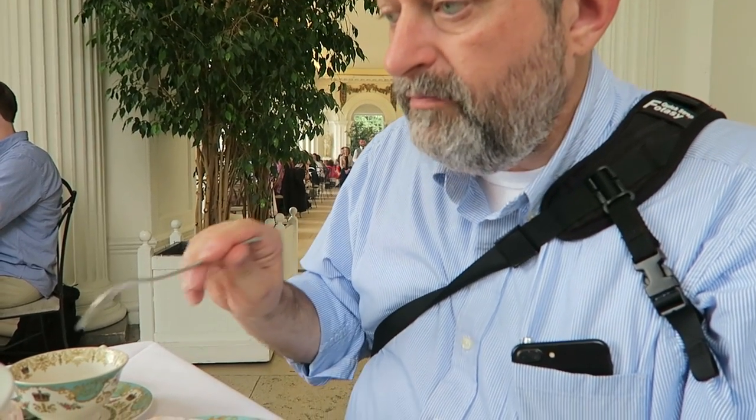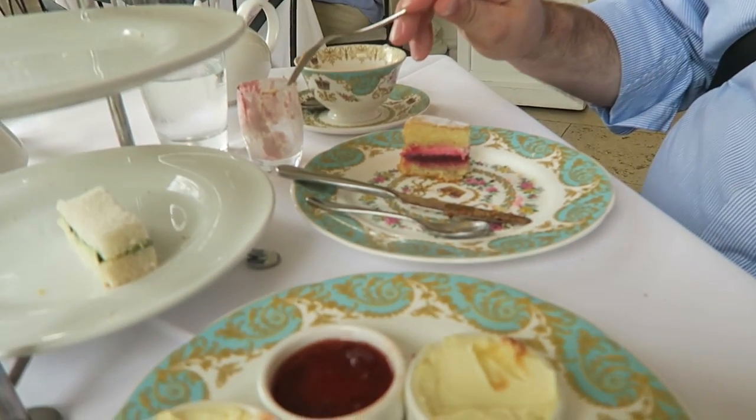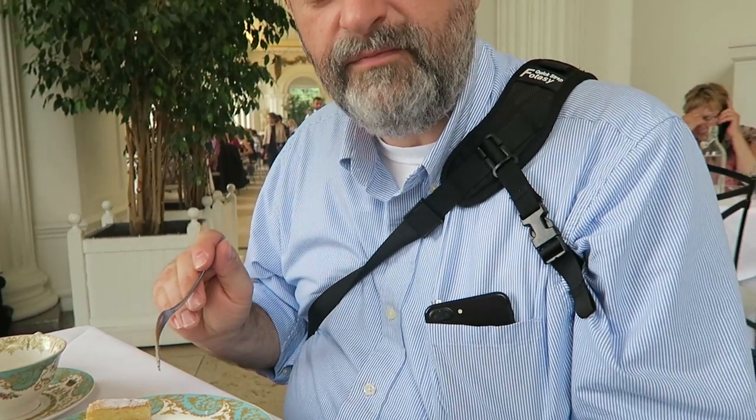The blackberry? Raspberry? Raspberry, yeah. It's good. It's not super sweet, but it's good. No, it's very... The best thing is that berry thing with the lime. You like that the best?